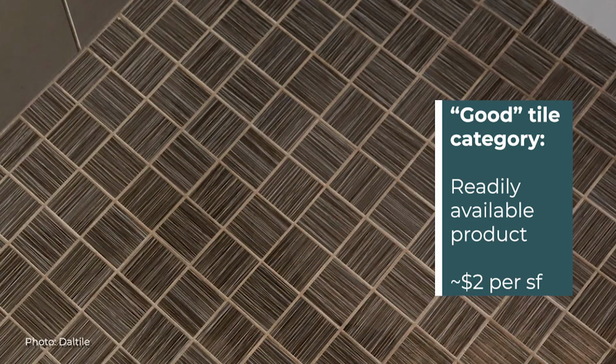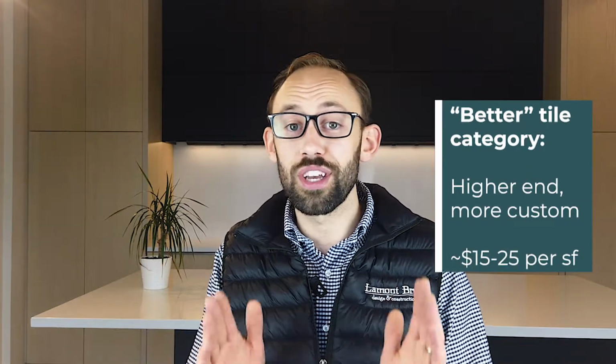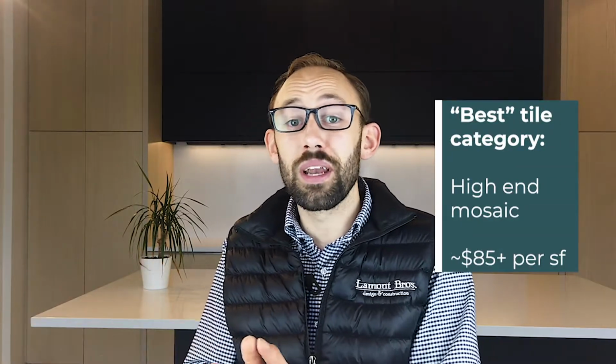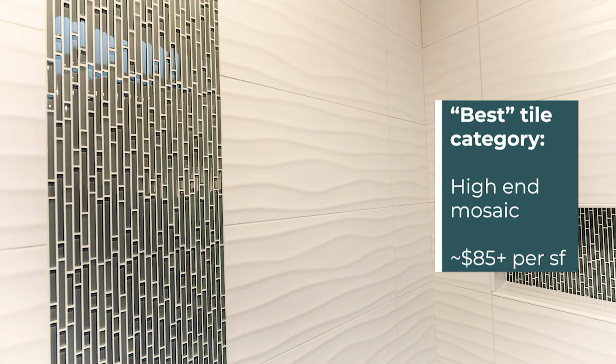A good example of this is the tile you're going to put in your bathroom shower. This could be a mass market product that's going to fit in that good category, and you could end up paying a couple dollars a square foot. It could be a higher end custom-ish product that's going to fit in the better category. You could be paying $15, $25 a square foot for that. Or it could be a very high-end custom mosaic type product that's going to be $85, $100 a square foot.